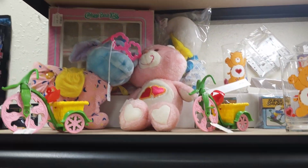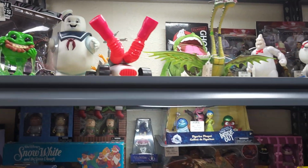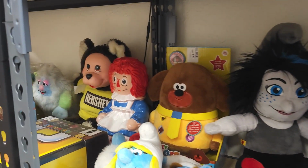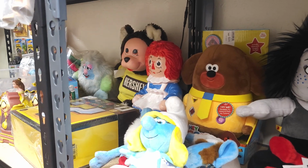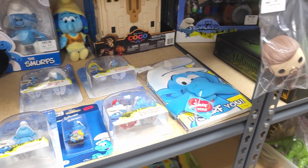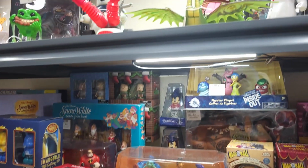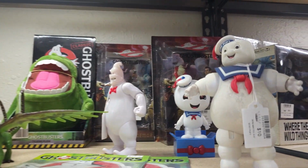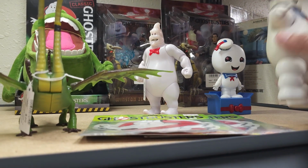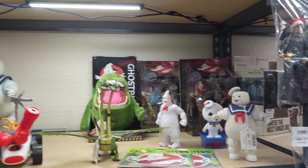Here we have a shelf of Care Bears, Cabbage Patch Kids from what I saw, some Ghostbusters next to it. There's Raggedy Ann down there. Lots of plush toys. Some Smurf figures. I am not sure. Those look like the movie Smurfs, but I'm not 100% sure on that. And here's the Stay Puft Marshmallow Man. This isn't the 80s one though. This is like a PVC figure of some kind. I have the original one up now in my display case.